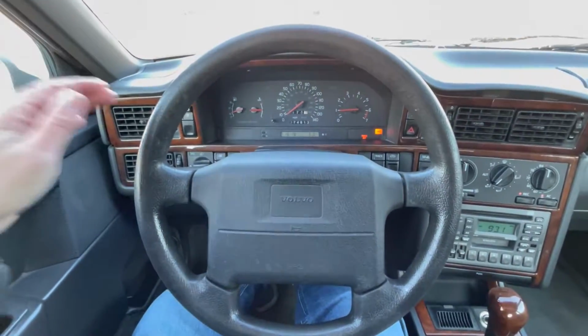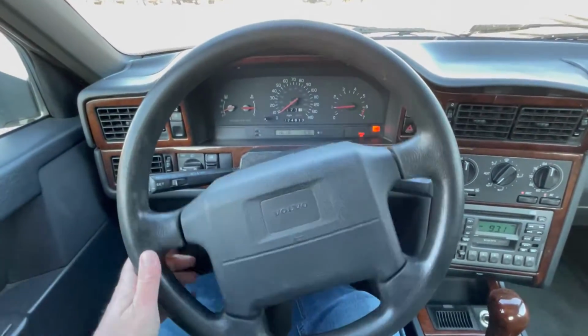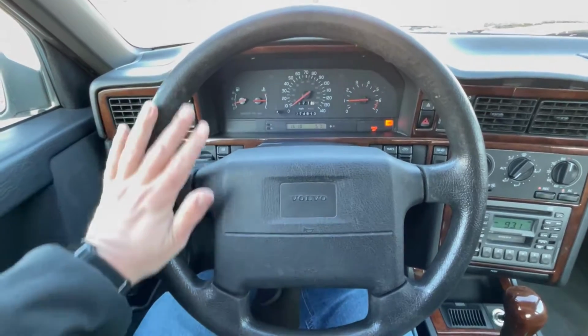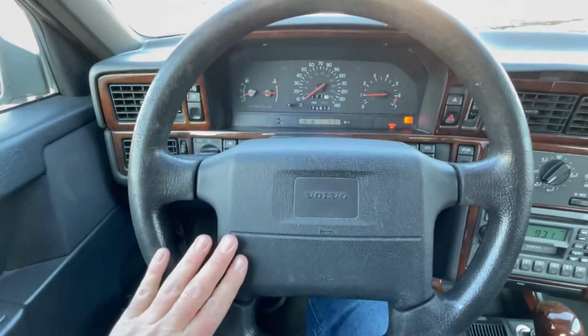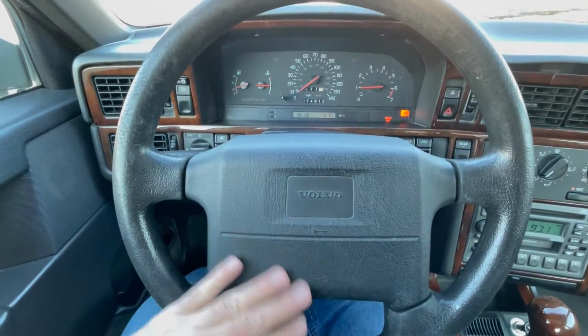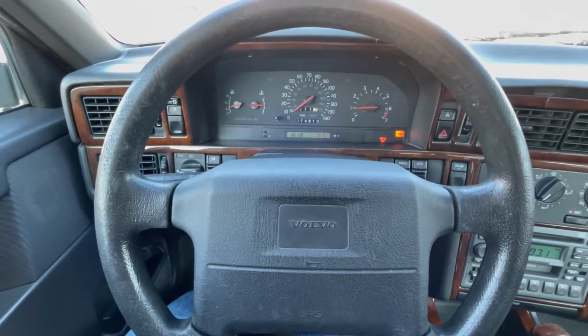All right, now that we're inside, let's pan through the interior. We're going to show more details. As you can see, nice fluidic, hydraulically assisted power steering, a nice thick 4-spoke steering wheel, very featureless though. Thick rim, nice big airbag cover here, the Volvo logo in the middle, and the horn, but nothing else. There's no steering wheel controls or anything like that.